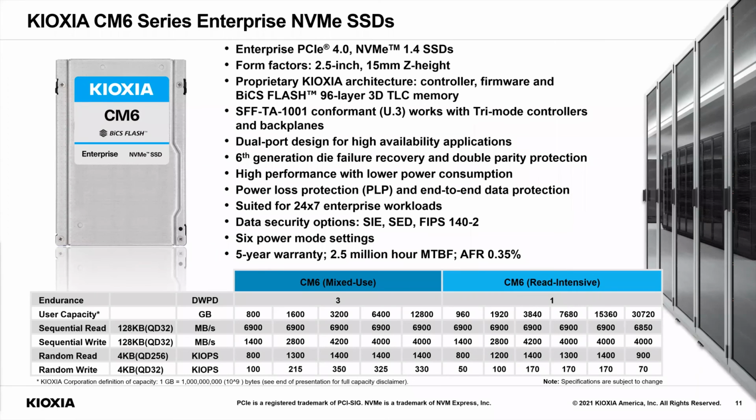Regarding our products, we have two products that we've talked to you about in previous presentations. CM6 is our enterprise class SSD. It's a single dual port; we'll talk about dual port in a minute. We have a 5-year warranty, 2.5 million hour MTBF, and our AFR is 0.35%. We have different power mode settings. One really cool feature for us is we're on our 6th generation of die failure recovery and double parity protection, and I'll talk about that in 2 slides down.